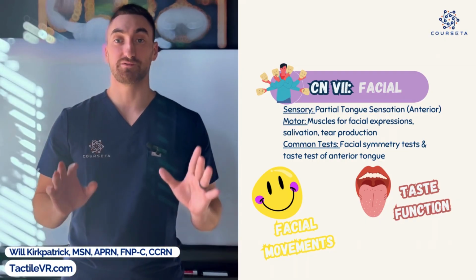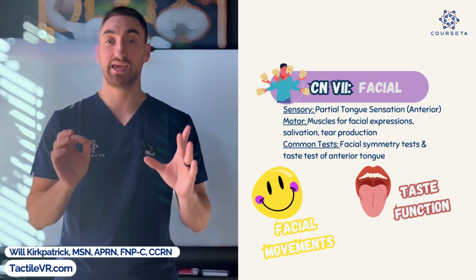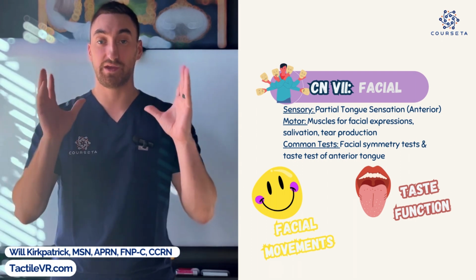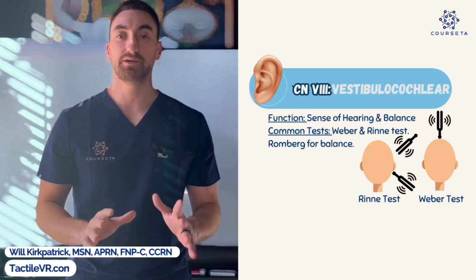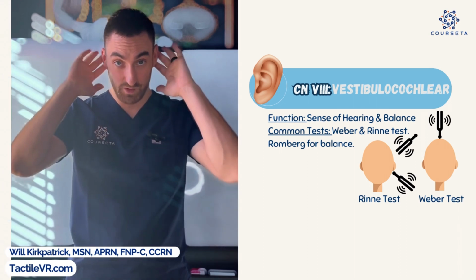So this controls your facial movement. So think of a smiley face, and also think of this as your taste as well. So cranial nerve number 7 is your facial nerve that controls your facial movements. So pretty simple if you think of it. The name really tells what the function is. Cranial nerve number 8, your vestibulocochlear. So this is your hearing. So this one's pretty simple. It's just what you hear.